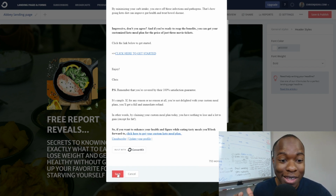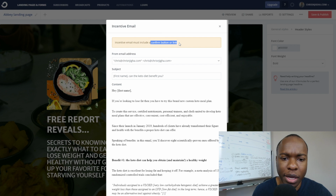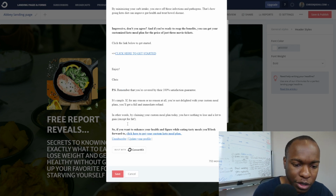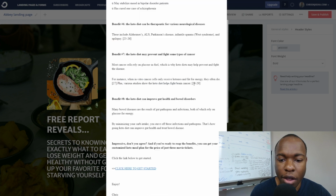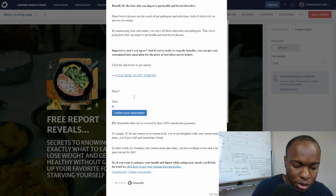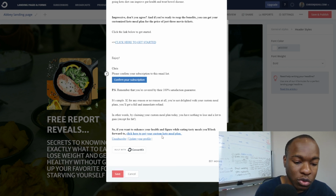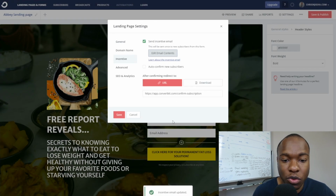This is awesome. You get an opportunity to send an email auto-responder sequence for free without even having to do it. This is incredible. This is exciting, right? Okay, so it looks like you have to include a confirm button in your email for this particular incentive email. So what we're gonna do, we'll click here to add a confirmation one. You can probably just add something here. PS, please confirm your subscription to this email list or whatever. So you have to add it. I guess that's just the catch. All right. So once you do that, then click save. Bam, you are good to go.